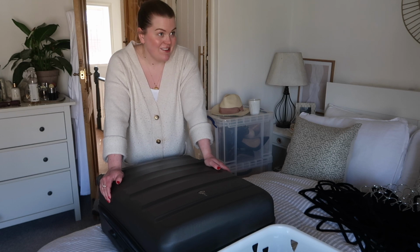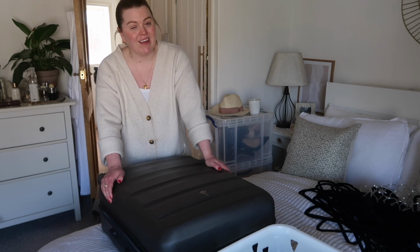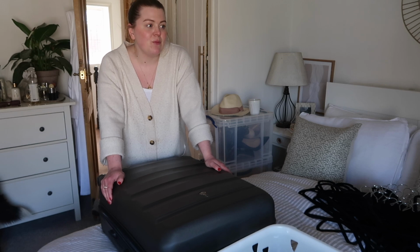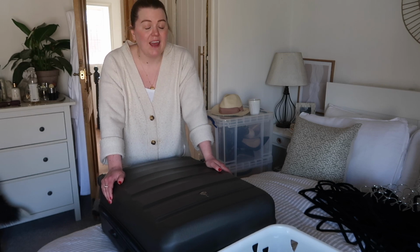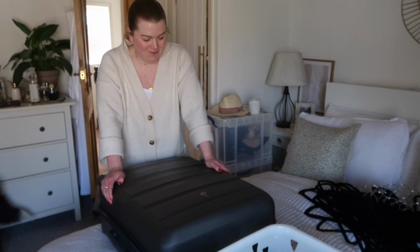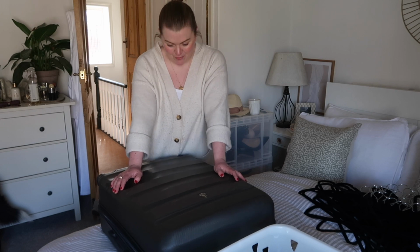I have no idea what's in this suitcase, and this is the fun bit about doing the seasonal wardrobe switch up, is that I think I know some pieces, but then I'm like, did I donate them or anything like that? I have no clue what's in there, so this is like shopping for free for me. So are you ready to open the suitcase with me?